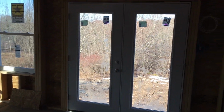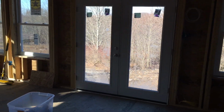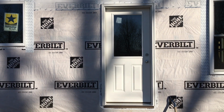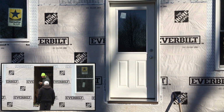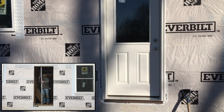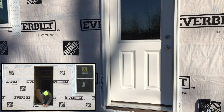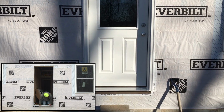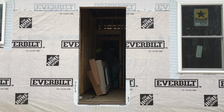All right, so that's the Jeld-Wen door, and it's a 72 by 80 door. So there's the front door, and this door obviously came for the 2x6 wall, so I didn't have to do any of those jamb extensions, which was great. And this one went in really easy too.